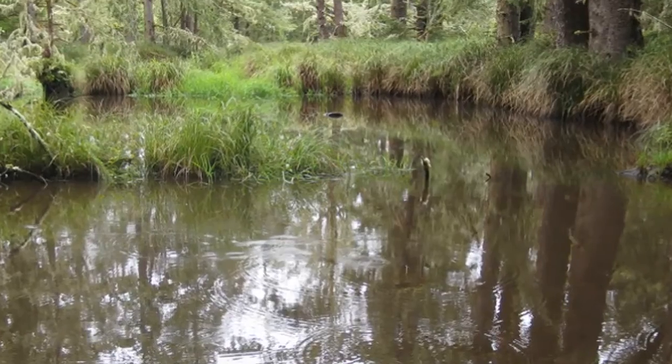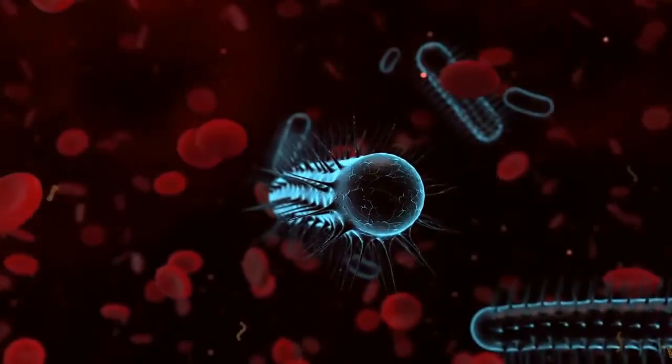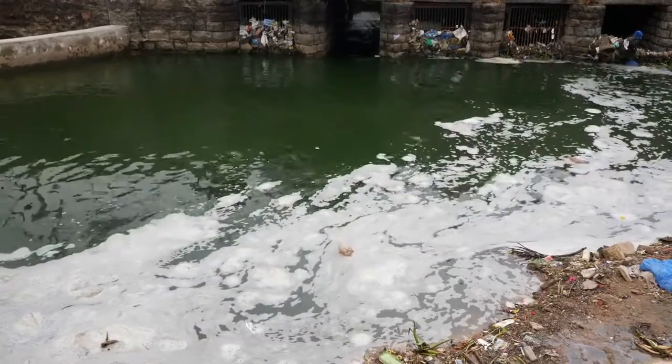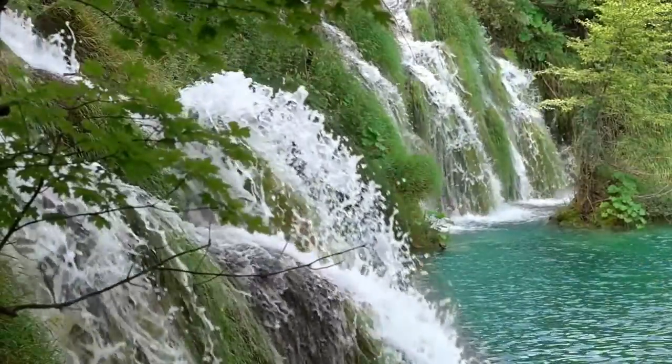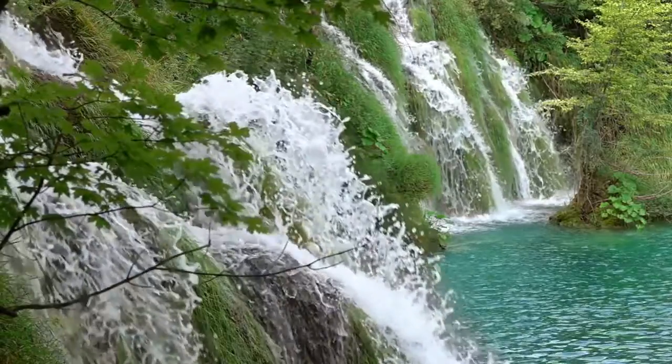Dangers in the water. It's important to note that the bacteria and parasites in the water can cause a lot of health issues. Hepatitis A, cholera, etc. can all be passed on through contaminated water. When collecting water, it's always best to get your water from fast-moving streams instead of stagnant pools of water.